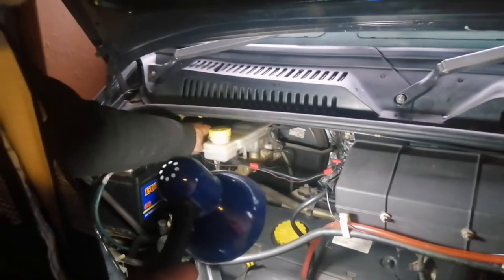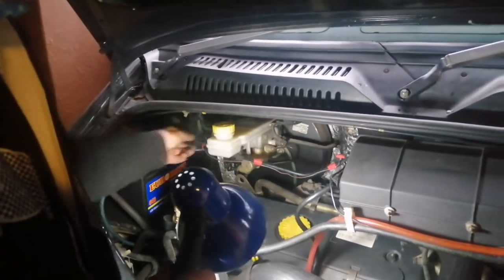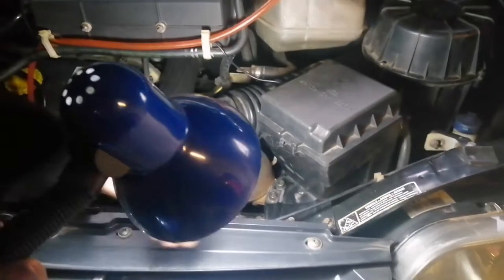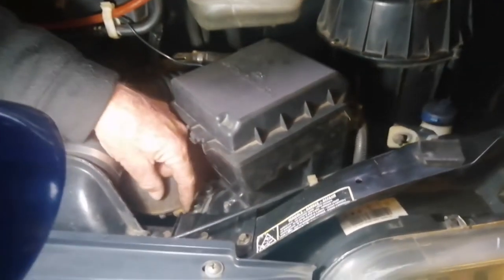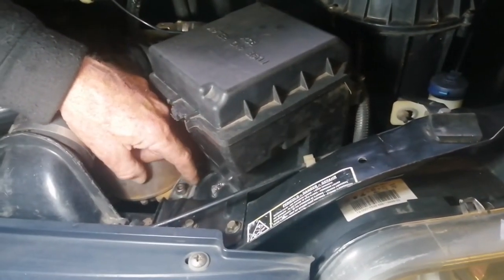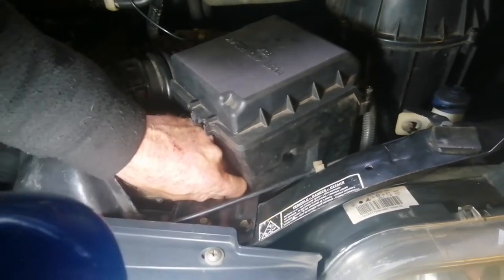Yes. It goes to the switch inside the car. Okay. And then the other side is the earth, which is earthed here. Okay. Perfect. I need to put a bit of paint where I ground it there so that it can earth properly. Okay. Let's put a bit of black paint there. Fantastic.